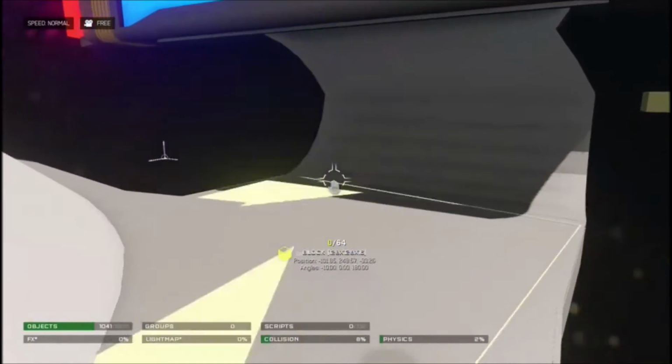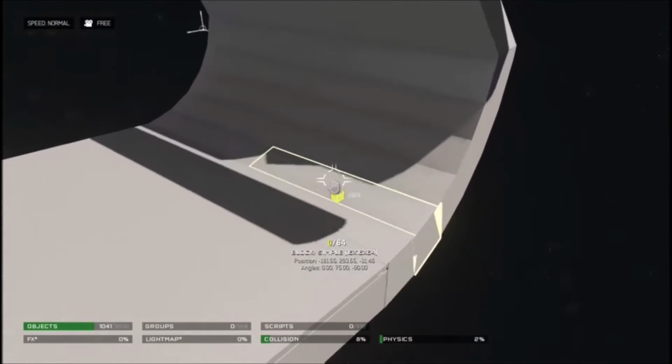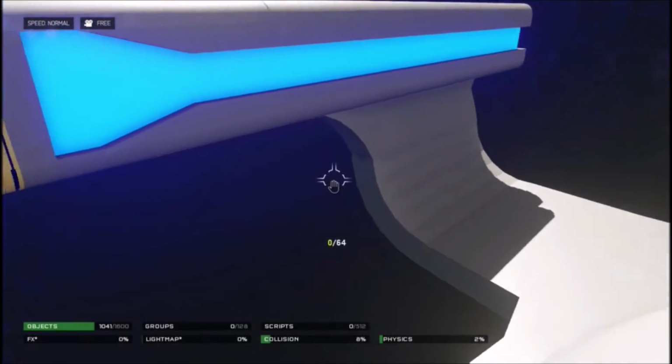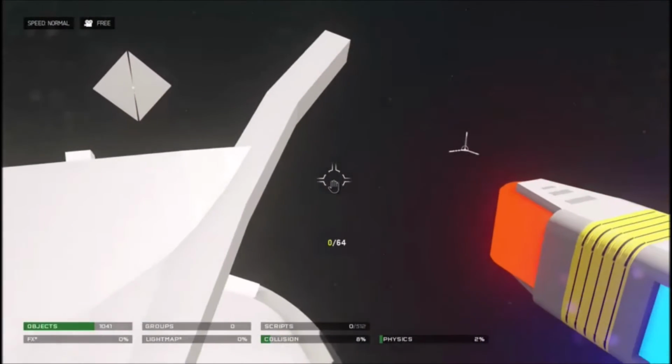I started off with just a straight line section, and then built up the nacelles to get the curves and the pylons, and then built the nacelles on top of this. This is the second design of them that I did. Here's the neck. That's a work in progress.